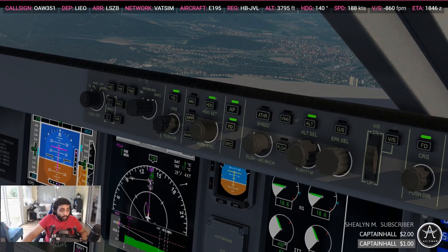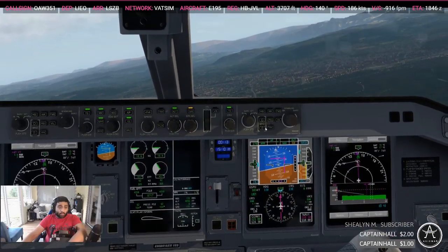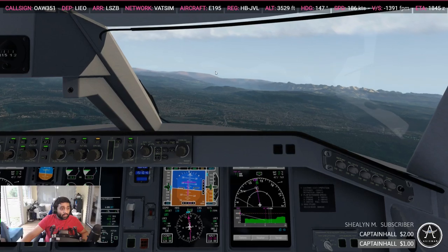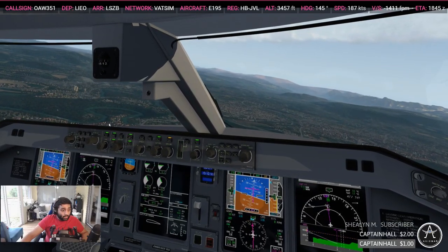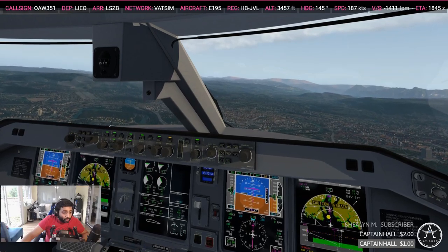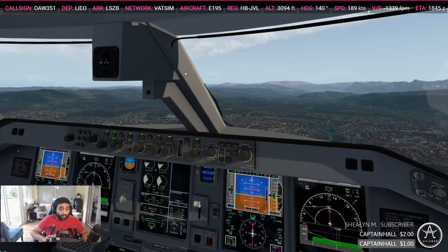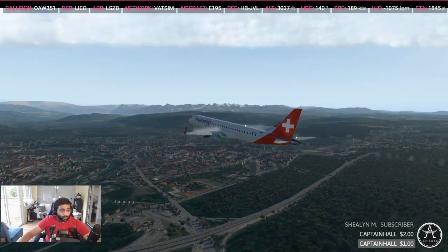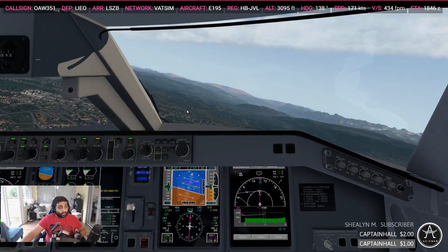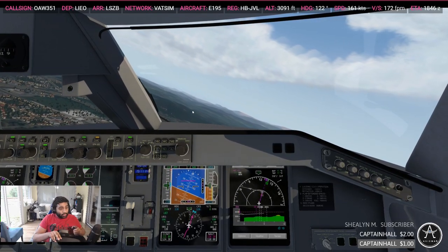138. Okay, and then we do the approach. All right, we're set over here. We're gonna pass the city. 175 on the speed. We can reduce the speed to 150. Okay, we actually passed the first waypoint, are we? Yeah, roads. Going manual. Don't want to descend below 4,000 though, even though the light slope. Actually, want to stay at this altitude now.